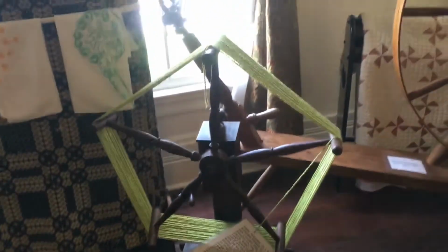You don't see good craftsmanship like that anymore. We have 2 spinning wheels. This one spins cotton, and this one's an Elizabeth spinning wheel.